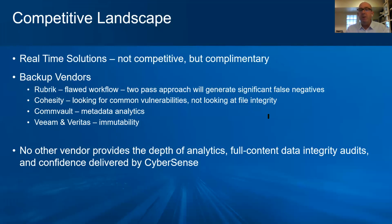Cohesity is really designed to look for common vulnerabilities. They're not looking at the file integrity. Commvault has some metadata analytics out there. Again, I talked about by just looking at metadata, you're going to find the obvious types of attacks and not find the deeper, more sophisticated attacks. And then Veeam and Veritas are more focused on immutability, locking the data down, really not looking at the data integrity. So everybody talks about having ransomware capabilities. There's a wide range out there, but CyberSense is the only one that's doing full content-based analytics, checking the integrity and providing confidence that the data is clean. And when you talk about data being a gold copy or data being clean within an isolated vault, that's what we're talking about, that it's clean because it's been checked for any signs of corruption.